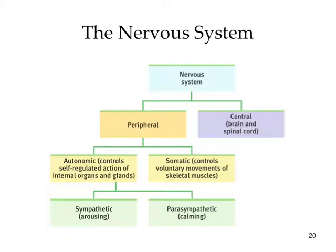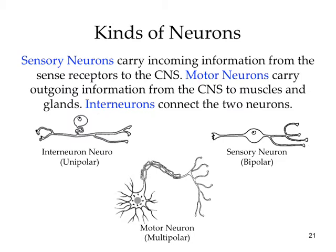So this is a nice visual to help you look at the breakdown. You see the peripheral and central nervous system. The central nervous system is simply by itself the brain and spinal cord, and the peripheral broken down into the autonomic and the somatic. The autonomic is broken down even further into the sympathetic and the parasympathetic division. And so we'll talk about each of those in a minute.